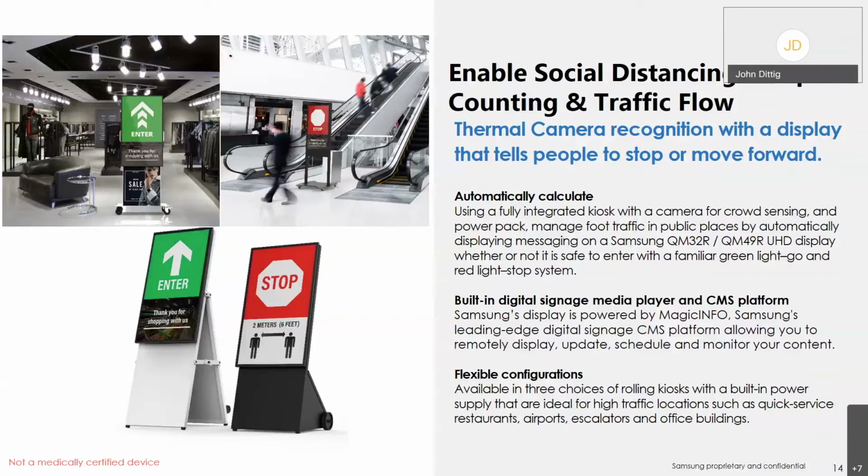And these come in a variety of different screen sizes. What you see on here is a 32 and a 49 inch, but they can be built for indoor purposes, and then they also can be used for outdoor if needed. There are a wide variety of outdoor solutions with kiosks that we have seen.